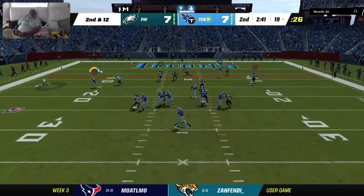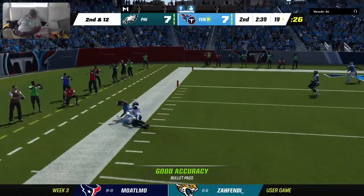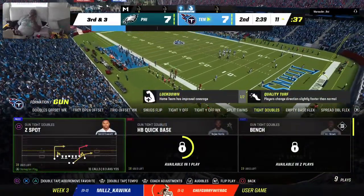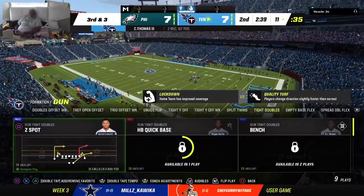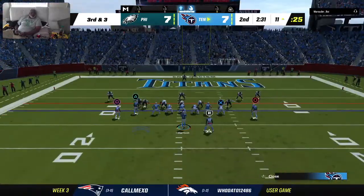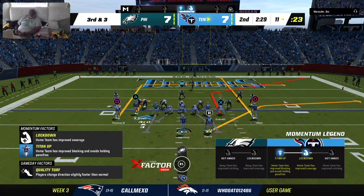Looking to throw on 2nd down. Harrison, and he's got his man on the out route. And he'll be out of bounds, taking it just shy of the 10 at the 11 or the 12. So the completion results there in 9 yards. And now we've got a 3rd down and 3.